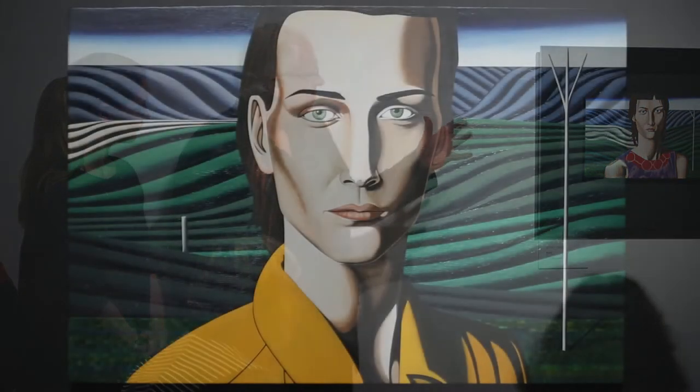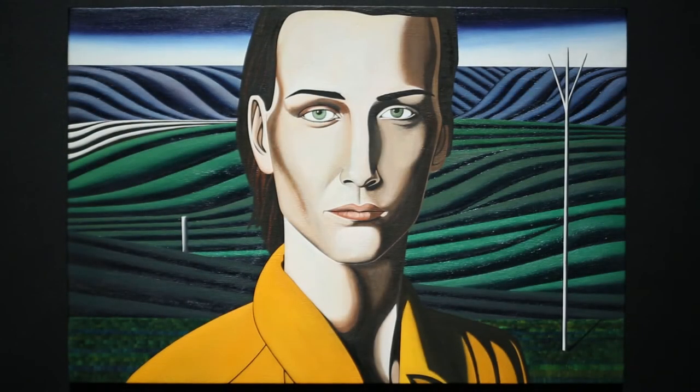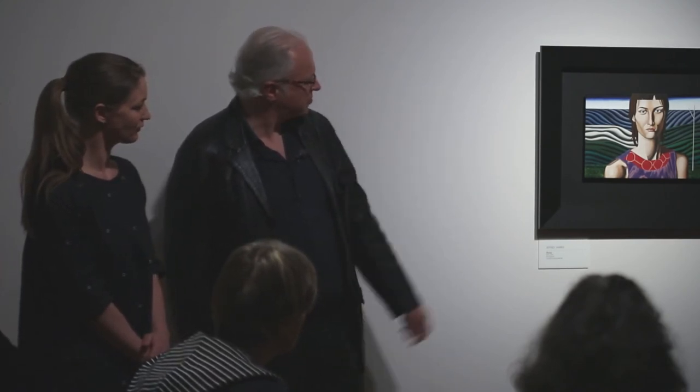Once again, the figures are very ambiguous, whether male or female. This one is a female, but has a male presence, and that one is a male, but has a feminine look about it. I like the ambiguity and the isolation, the strangeness, and the focus. And I think of all the paintings, these are the ones where the landscape is gone right back to almost a flat pattern.